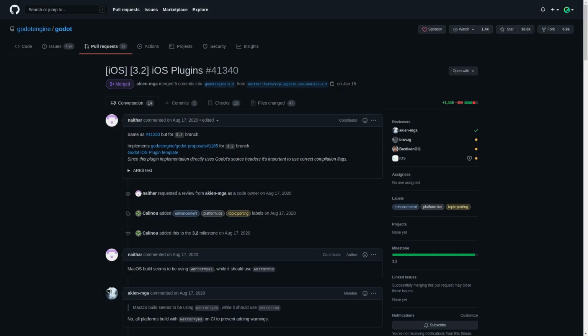So iOS is now getting plugin support like Android got a year ago. Now, that by itself isn't extremely huge, but now that Godot has both Android plugin support and iOS plugin support, I'm really hopeful that within the next year or two, we'll start to see official plugins from Firebase, AdMob, Facebook, a lot of these mobile analytic and ad platforms to help developers monetize their games.